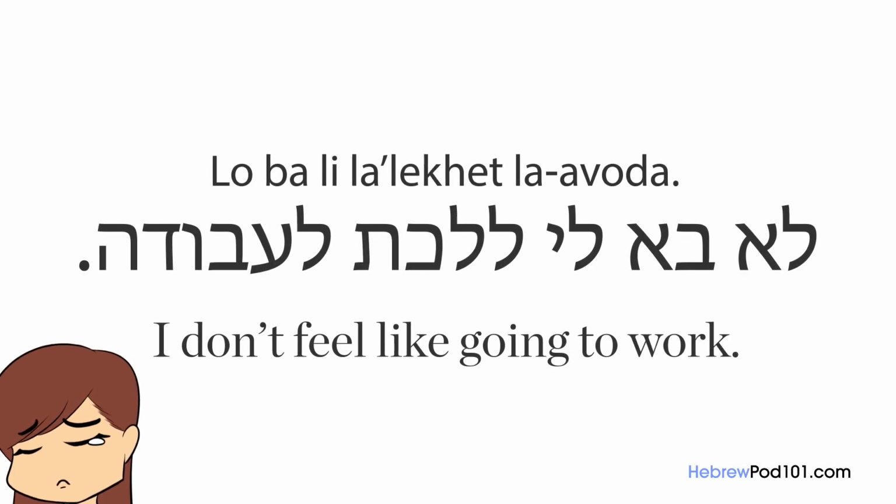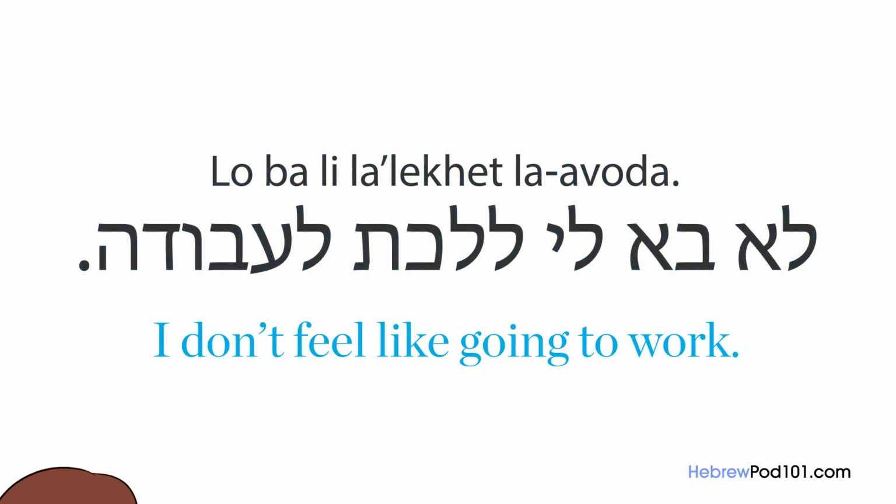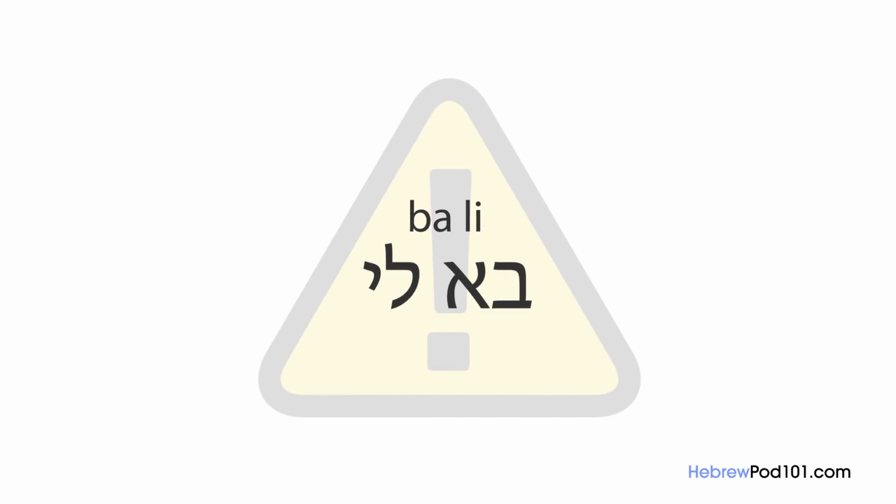Or with verbs like Lo bali lalechet la'avoda. I don't feel like going to work. Note that this is a slightly cheeky expression, so you shouldn't use it in formal situations or with people you don't really know. It can come off as rude.